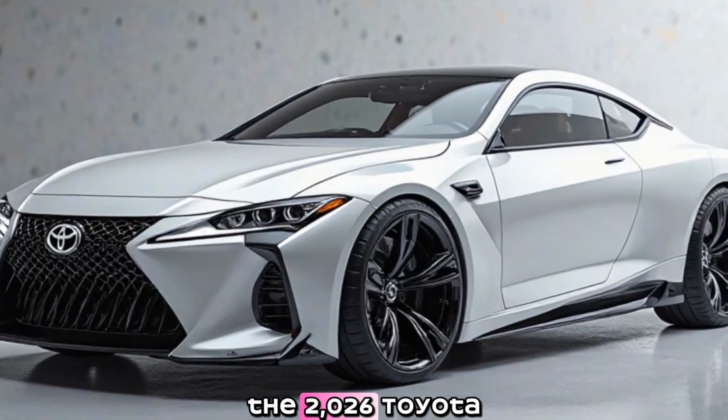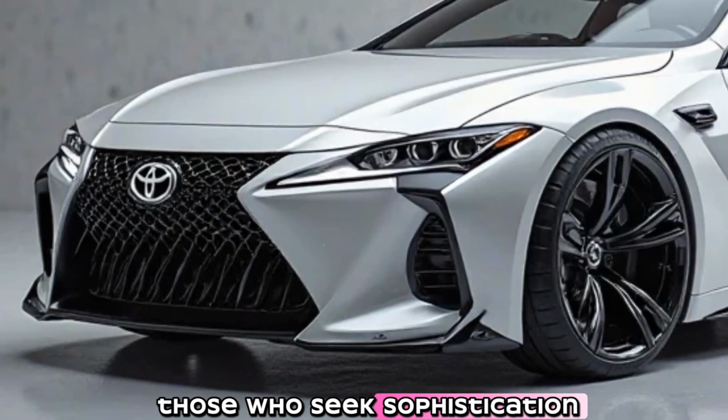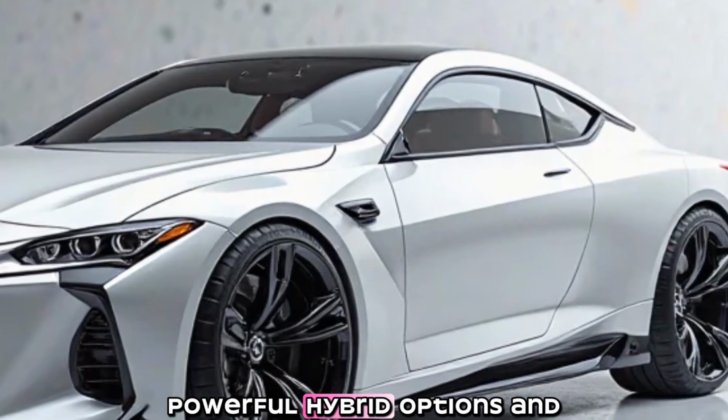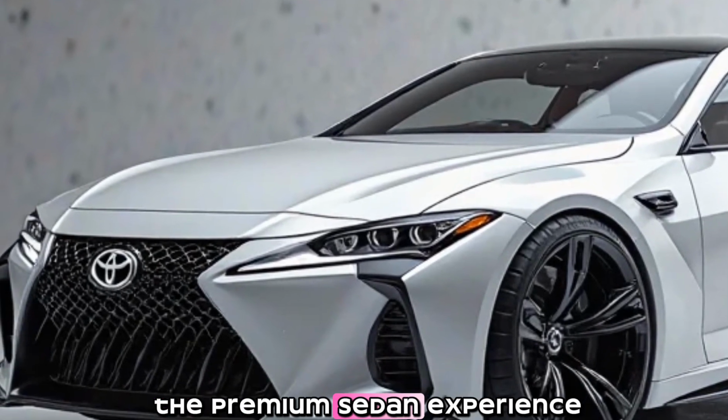The 2026 Toyota Crown is designed for those who seek sophistication, performance, and cutting-edge technology in one package. With its bold styling, powerful hybrid options, and luxurious interior, it's set to redefine the premium sedan experience.